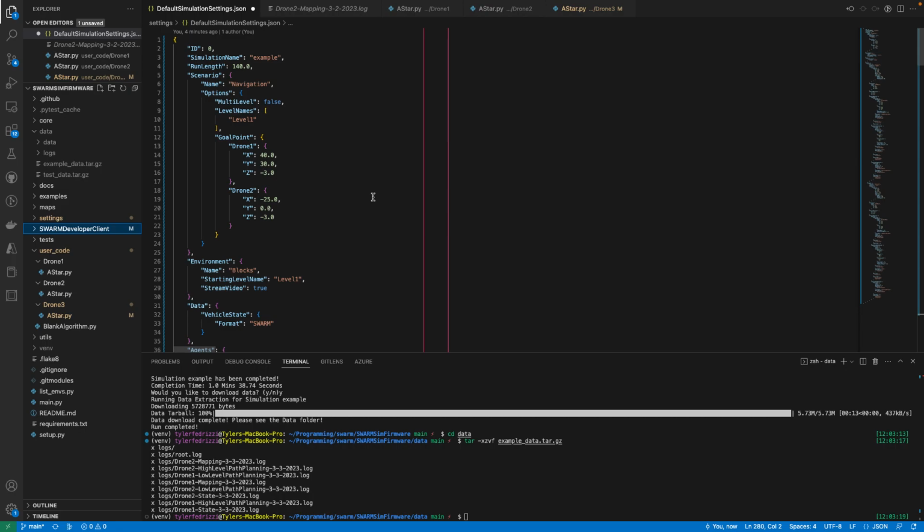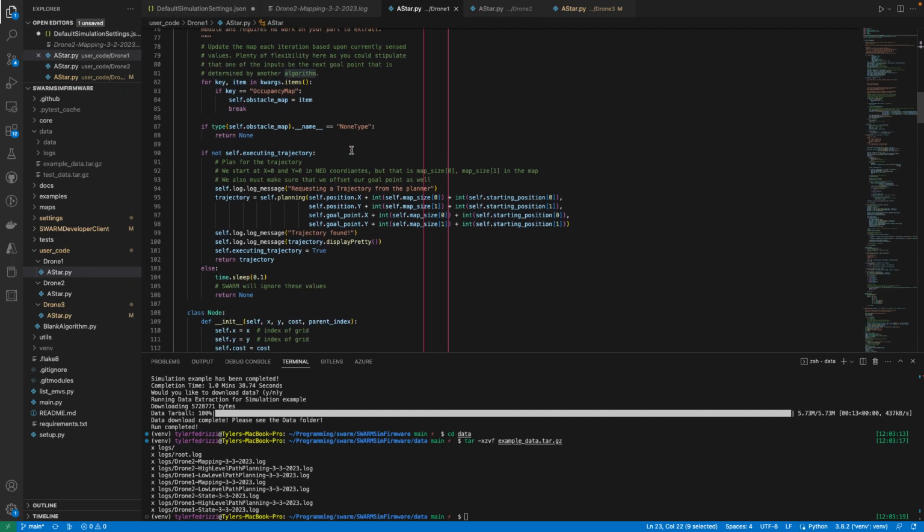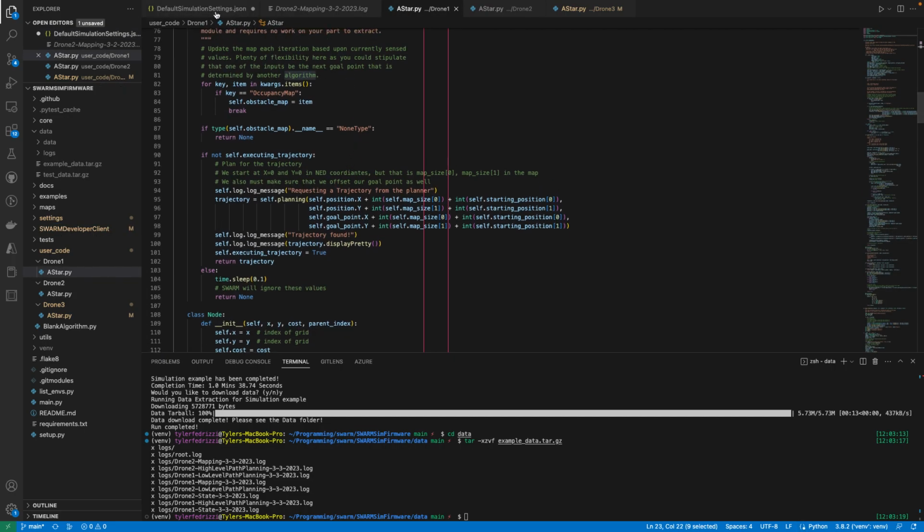This simulations file that you see here, this is your command center. This is the only file that you have to interact with to actually be able to use the system, other than writing your own algorithms. Today I have a really simple 2-drone example, and I have a nice A-star algorithm that I've written here in Python that allows you to just see a good example of the system.